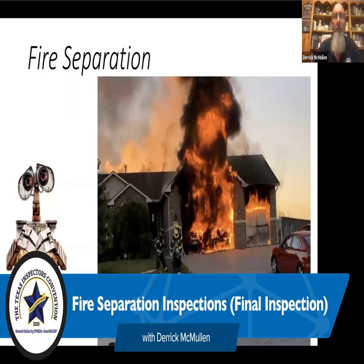And not a quarter inch gap, not an eighth inch gap. It's supposed to be sealed. All annular spaces through penetrations shall be sealed.